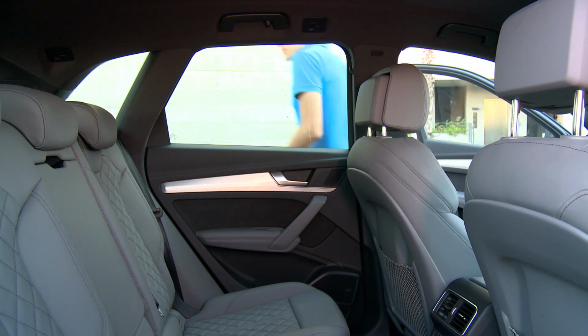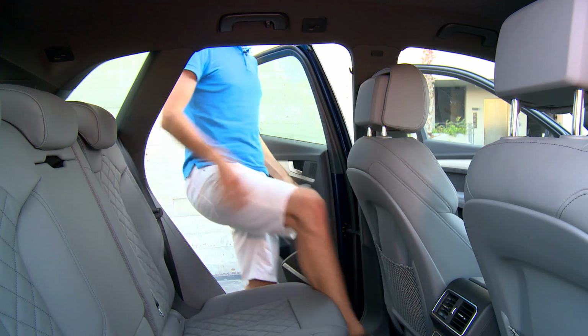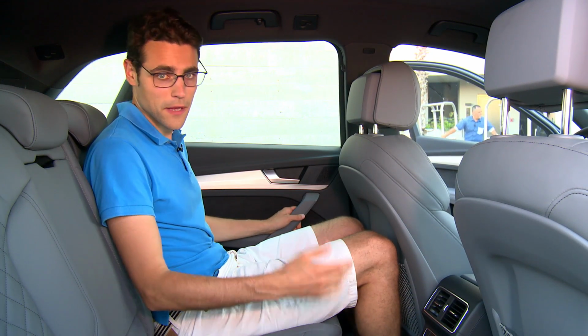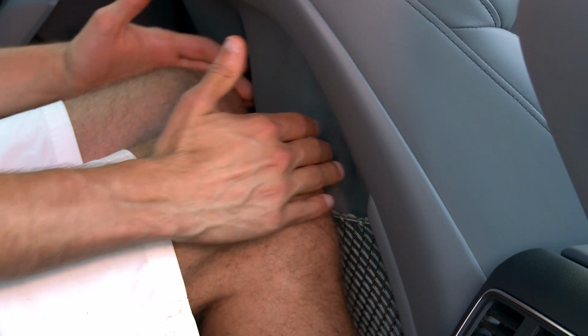And now let's switch to the rear. And we have a little bit more space in the rear compared to the predecessor generation. You can see also the rear seats are a little bit sculpted out.